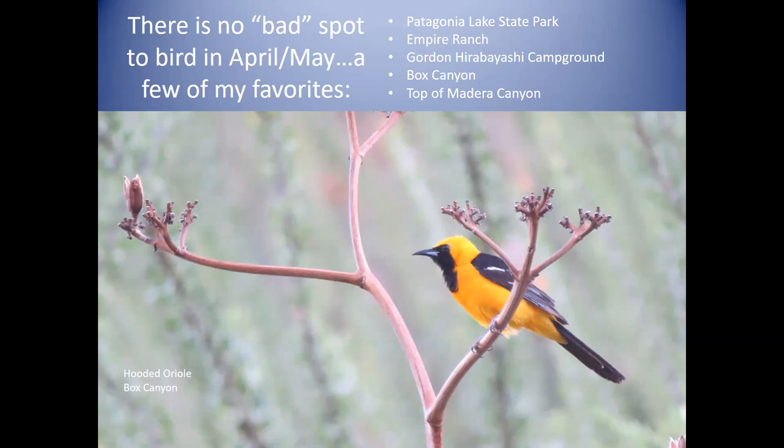Some of my favorite spots this time of year: of course, Patagonia Lake State Park. It's just incredible walking down through the birding trail. I love Box Canyon, which is just north of Madera Canyon. The top of Madera is always really good, especially in April for owls. I'm leading a field trip up there in April. It's a special time to be up there. Empire Ranch in the grasslands, the Sonoita area there in Las Cienegas, is a fabulous spot for migrating birds.